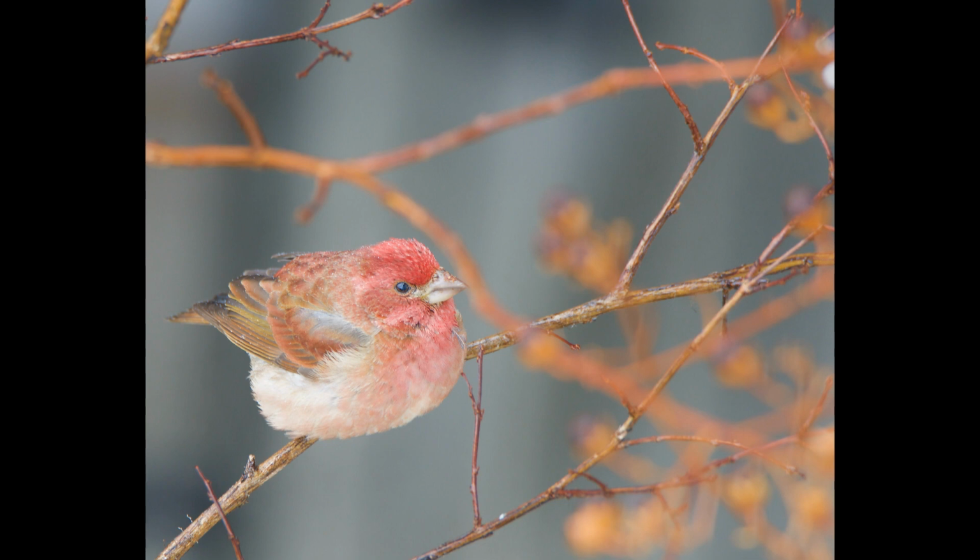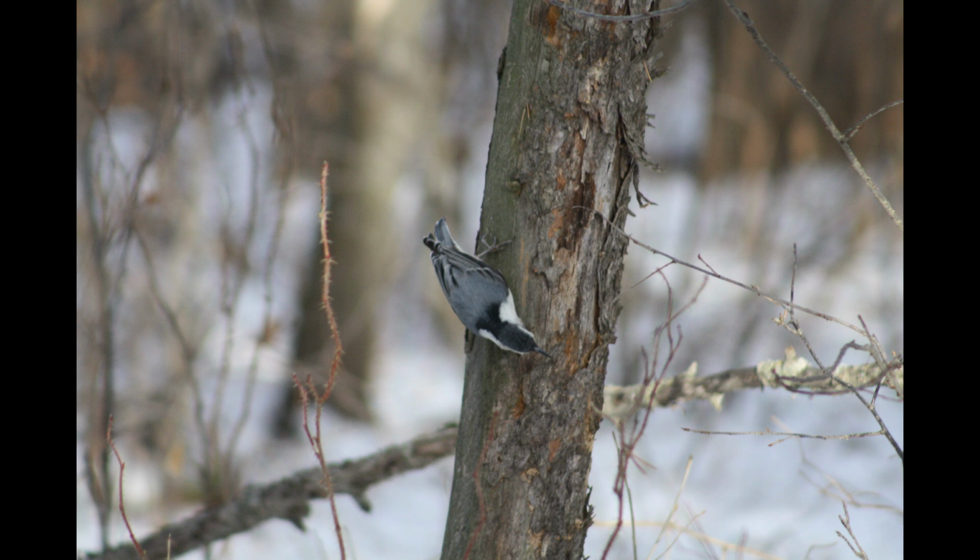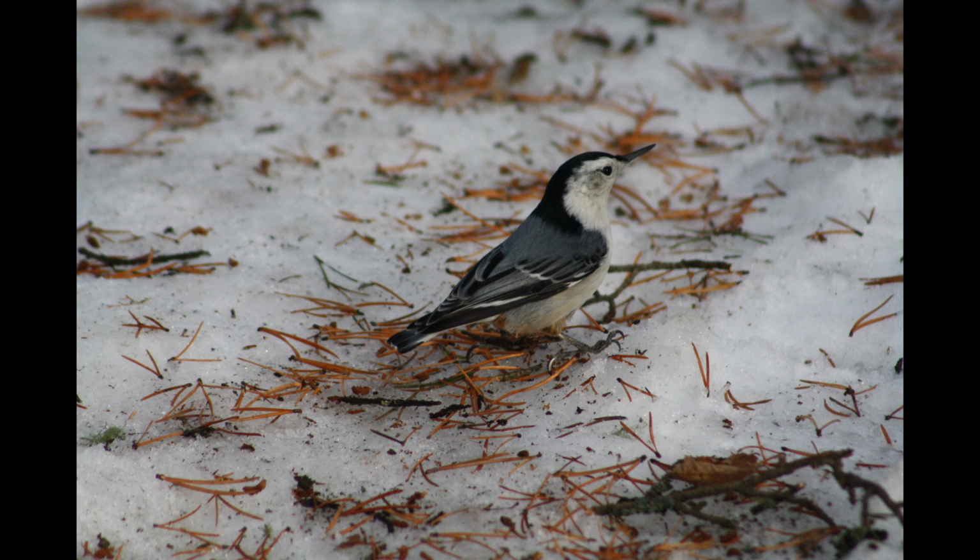Next, I'm going to go to the red-breasted nuthatch. These birds have small bodies, almost no neck. They have a blue-gray back and a black cap with some white stripes above their eyes. It looks kind of like cartoon angry eyebrows, and a rusty red belly. The white-breasted nuthatch looks very similar in size. They have a blue-gray back, a white breast instead, and a white face, like white cheeks, but a black stripe that runs down the middle of their head.